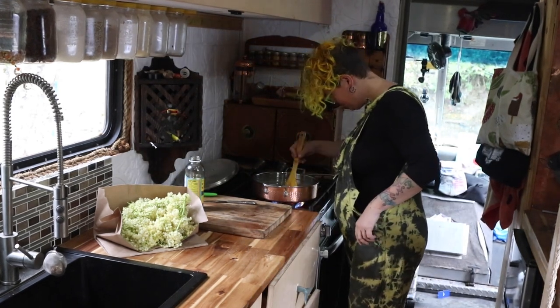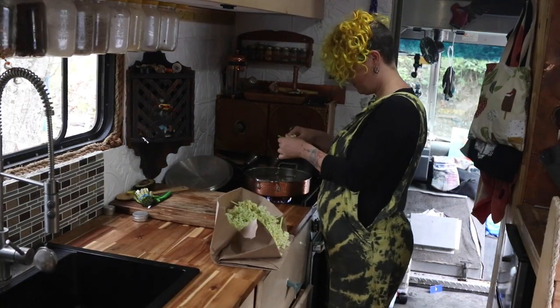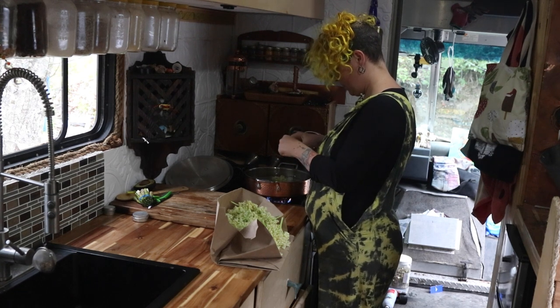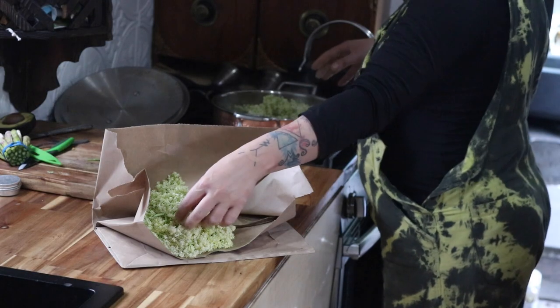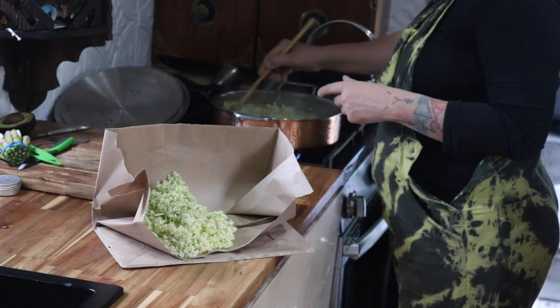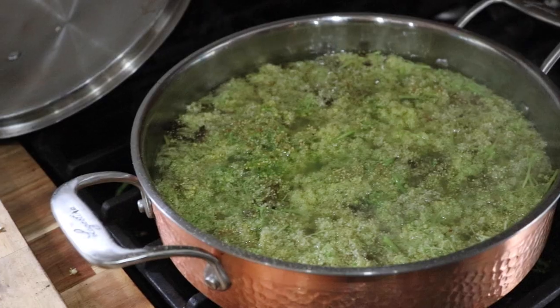I'm gonna turn on my fan to ventilate a little bit so that this water I'm boiling doesn't create lots of humidity in here. I have just put all of the elderflowers in that water and my hands are covered in pollen. I've got this sheen of yellow on it, which I don't know if you can see, but it's beautiful. My whole house smells like elderflower. It's beautiful. It's one of my favorite flavors.